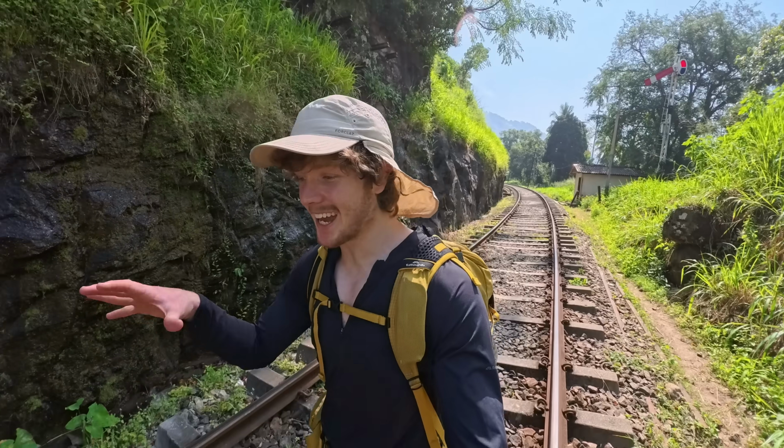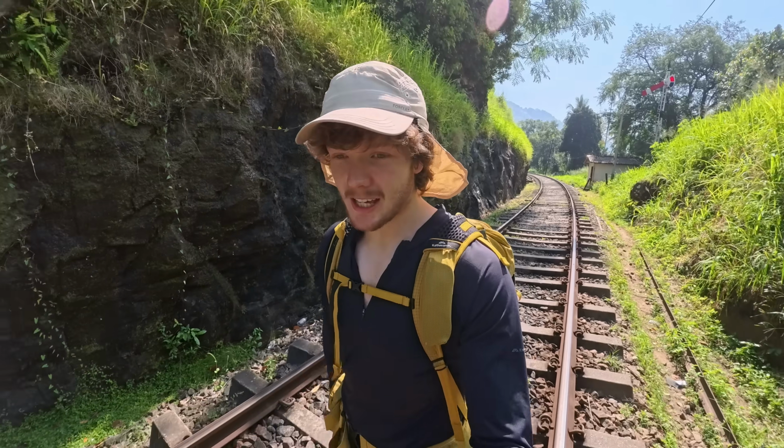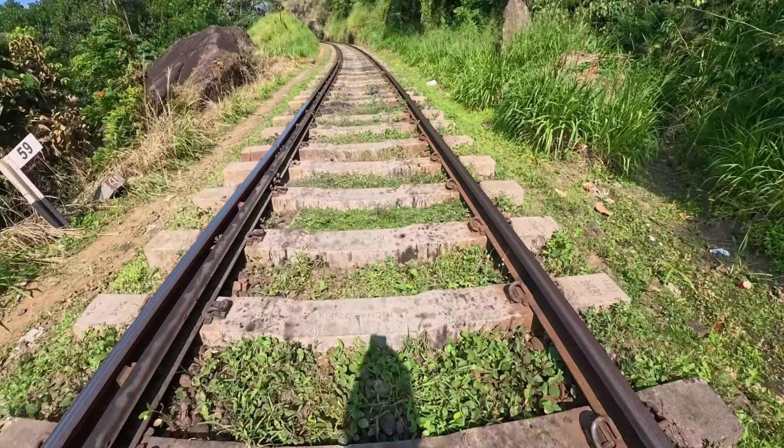Because this is still an active rail line, and so this has still got a train going past it, and I am sure it ain't gonna stop for me. So if I hear anything, I'm gonna have to jump off the train track. But what a cool experience!